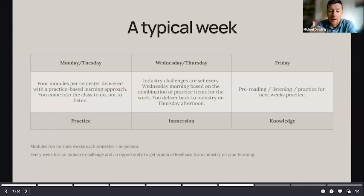These are in person. There'll be some elements of online learning, but the core focus is being on campus working together. And we've designed the schedule to be deeply immersive. So every Monday and Tuesday, you have 4 modules where you've done an element of pre-learning, pre-practice, and then you turn up for practice-based learning. That is, you come into the class to do, not to listen.